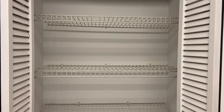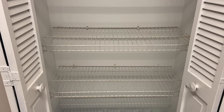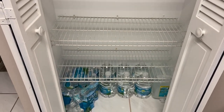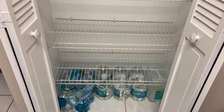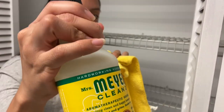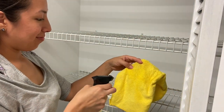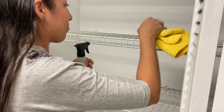So this is what it looks like after I took everything out. Now I'm gonna quickly clean up the shelves. I'm not gonna clean up the floor because I did clean it up before I put the waters in there. So that's all set to go, but I'm definitely gonna clean the shelves. Here I'm using the Mrs. Meyer's Multi-Surface Everyday Cleaner in the Honeysuckle scent. And I love using this to clean and it smells amazing, you guys.